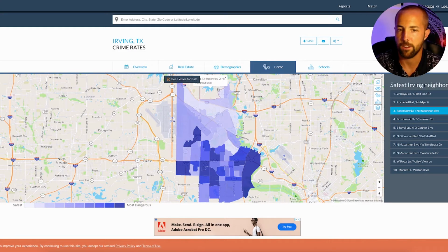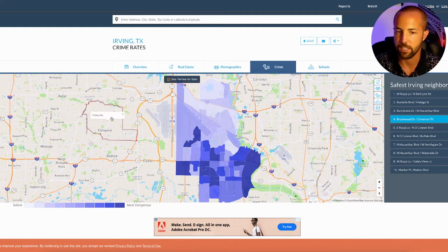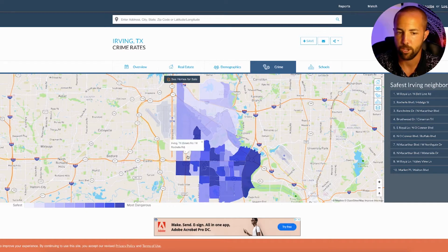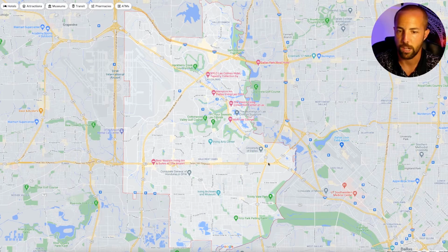This is based on crime and safety and things. As you can see, the darker is going to be more dangerous, and the lighter purples are going to be the safest, right? And so south of 183, which is right here. So here's 183.